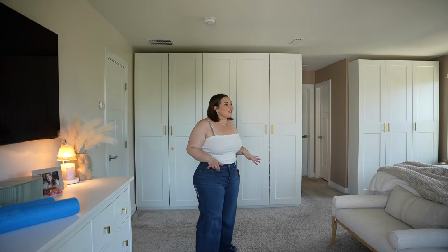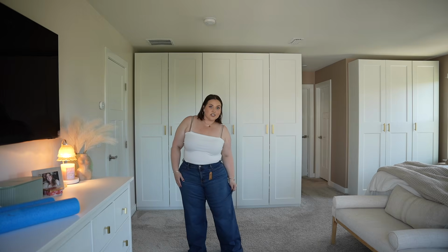Looks like they're gonna fit. Whenever I do these videos, I never try things on first. I like to give you my first impressions, and my first impression is these are freaking perfect. I'm so excited. They're literally perfection. This denim is so freaking good. The wide leg, it is so good. Really comfy. I still have some room in the waistband, and the jeans themselves definitely have stretch to them.